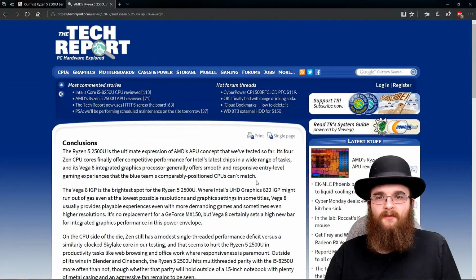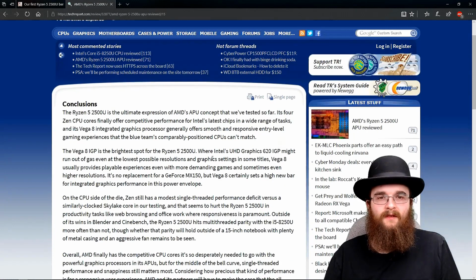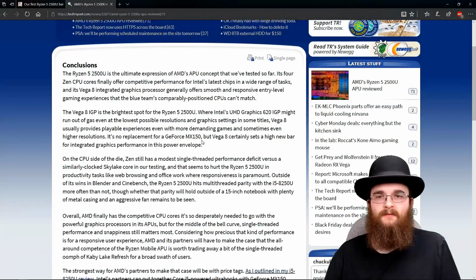And then we have the Tech Report article, which is really good. Now I'm not going to show off all of the charts and stuff because if you want to see that you should definitely come over to Tech Report. So we're just going to take a look at the conclusion briefly here.